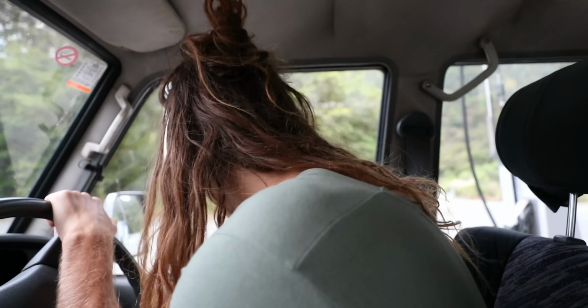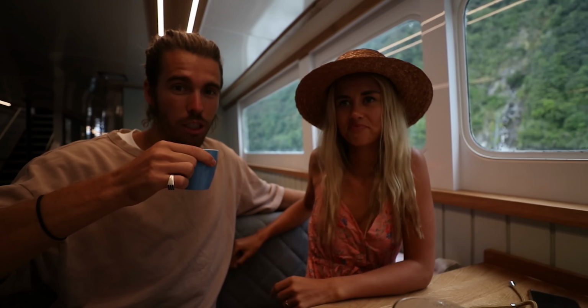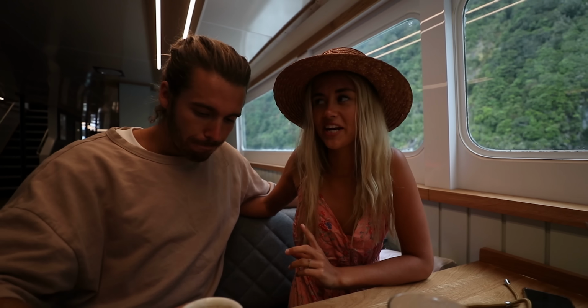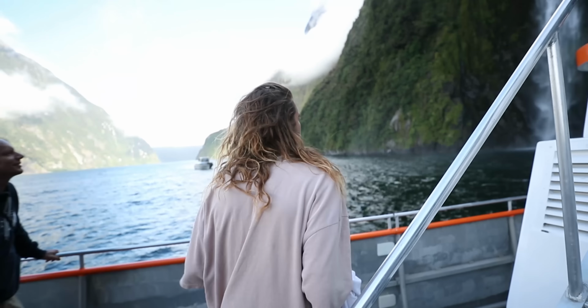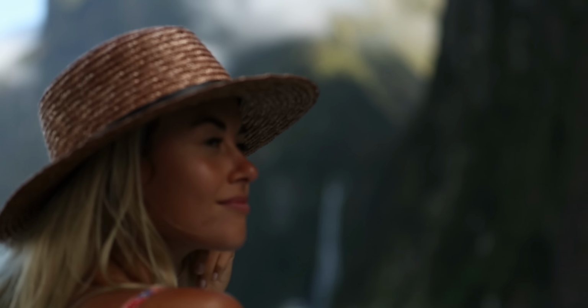Feeling good. We made it on the boat. We found an awesome tour company called Go Orange. It's a really nice boat, isn't it? Actually really nice, and we're waiting for the biggest waterfall here. It should come up. As soon as we see the waterfall, we'll be out on the front of the boat taking shots. Nice.